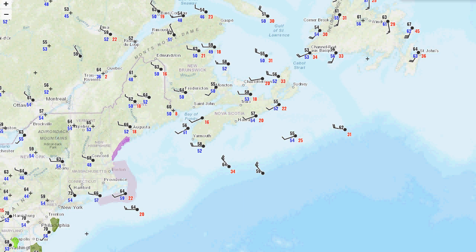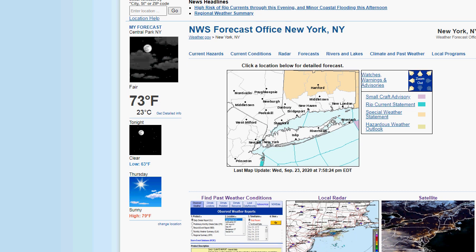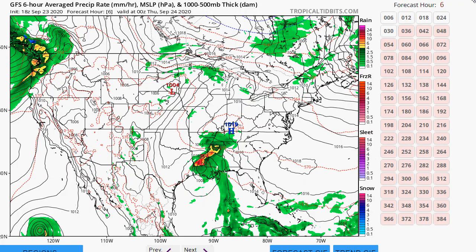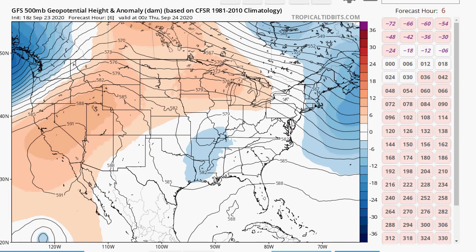But anyway, that's pretty much it with Teddy, and that's pretty much it with the tropics. So we're going to go to the models now and take a look and see what we have coming up. And fortunately, like I said, we are not going to be dealing with too much tropical activity after this. Things are quieting down, and we can get a much-needed break after weeks of insanity. So let's go look at the upper air, and I'm going to change this to the... yeah, we'll keep it on the CONUS.